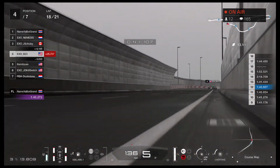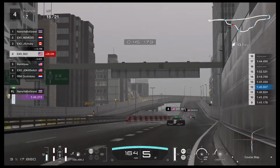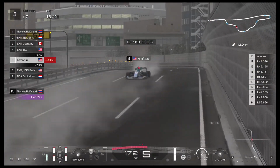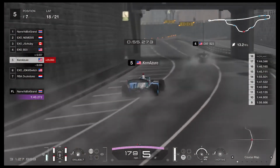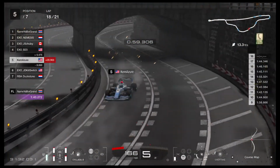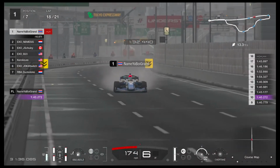Yeah, so at this point now, while B23 does have some pace, he's got Kemazure behind. That's the car he really needs to watch. Kemazure behind is going to really try to create a problem for B23, because he knows his teammate is in the lead of this race, so he may be trying to do everything that he can to make it super easy for his teammate to really just walk away with this one.